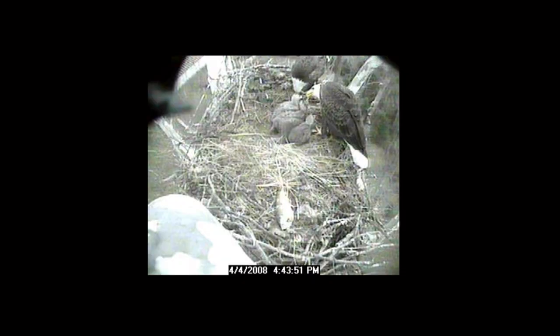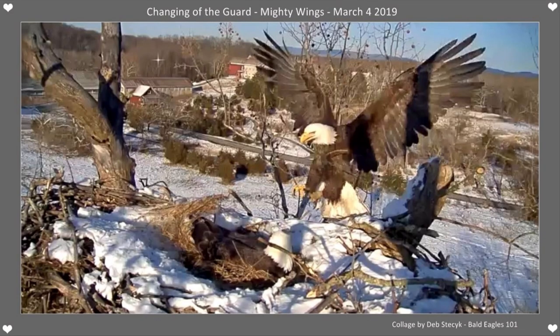We were very impressed at what great parents these eagles are, both the male and the female, taking care of the nest through the worst kind of weather. 2007 was a rough year. 2008, again, we had three eaglets, all hatched and all fledged. Takes a lot of fish to feed three eaglets. And Liberty and Bell were very good providers all of those years.